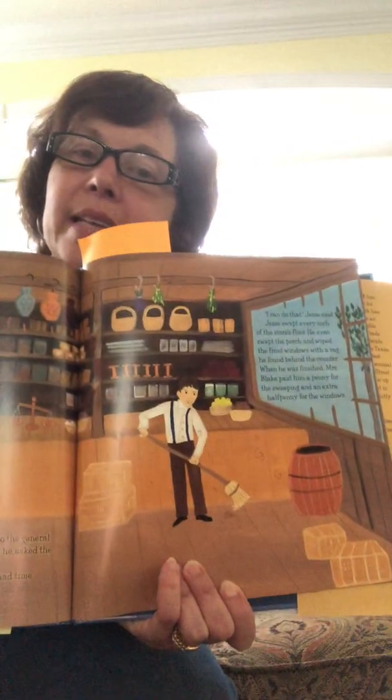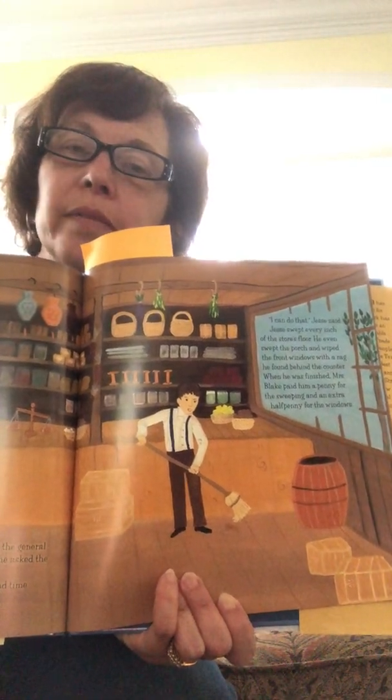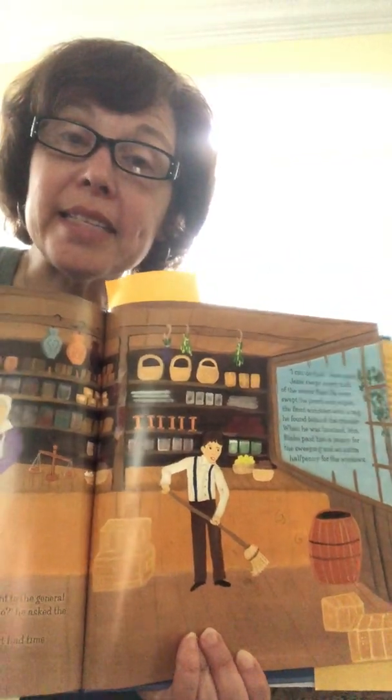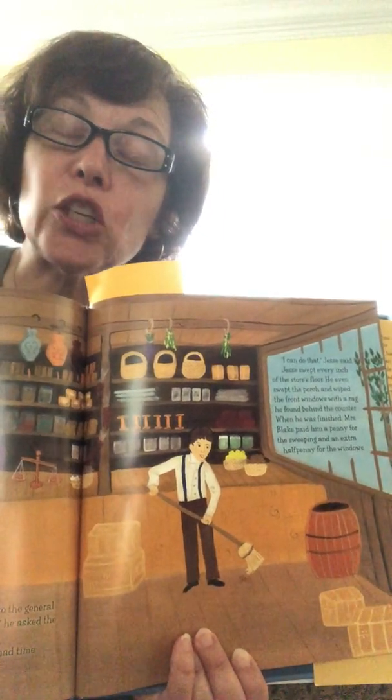And why do you think he's there? Why is he working? Why is he sweeping the floors? You're right. To earn some extra money. He's taking Pa's advice. He's taking his father's advice and trying to earn some extra money by doing chores.